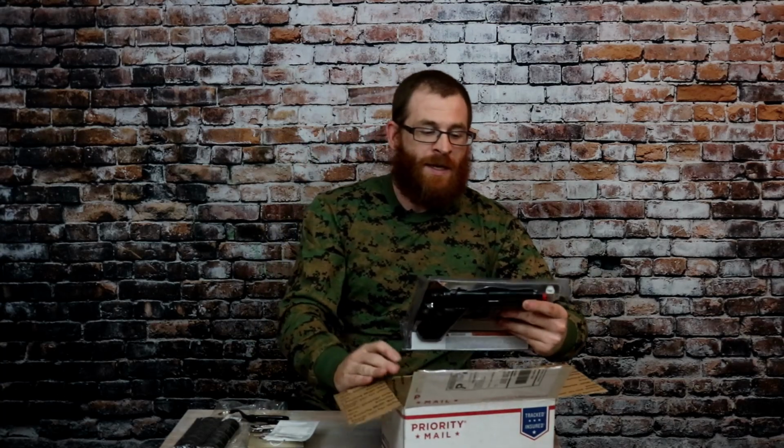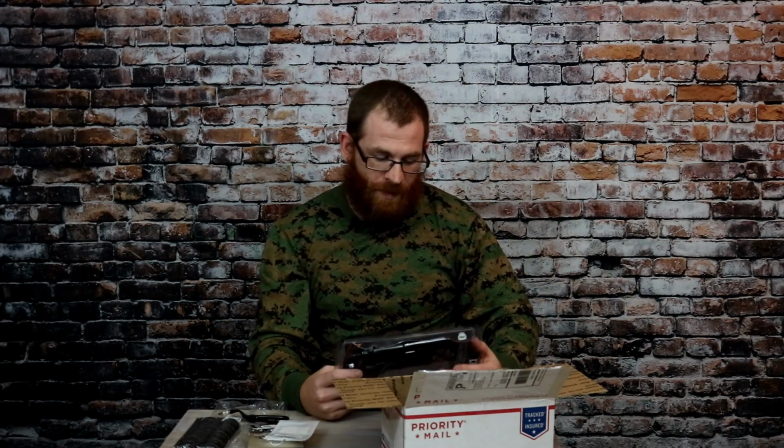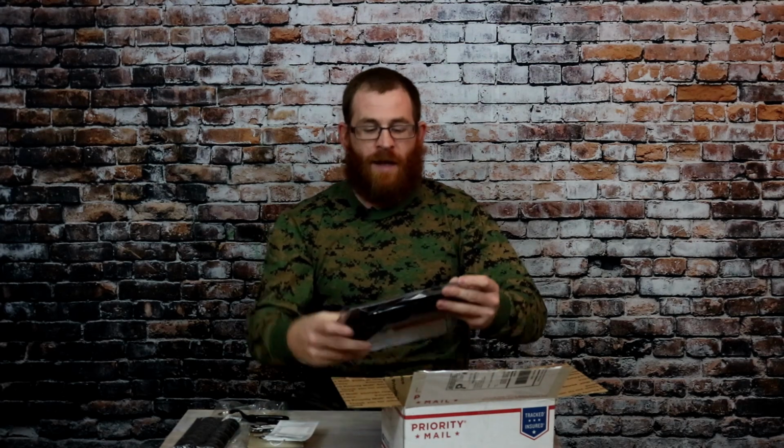Now, last but definitely not least, is the Taurus PT92 non-blowback pistol for $40.